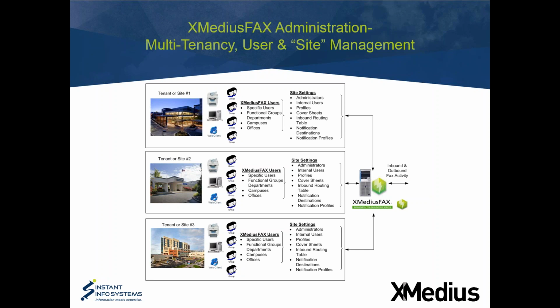The product and the administrative tools are built on the concept of sites. Now, sites in our universe are not physical locations. These are not buildings or departments, they're just logical groupings of users. And for some of you using other fax products today, sites are somewhat synonymous with work groups. I just wanted to clarify that before I toss the ball over to Rich here.